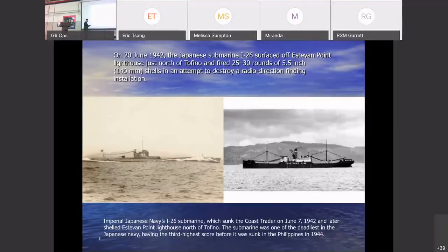Okay, this Imperial Japanese submarine had sunk this ship, the Coastal Trader, on June the 7th, 13 days earlier, before it went up to Estevan Point. This submarine, I-21, was one of the deadliest for the Japanese Navy. It had the third highest score before it was sunk in the Philippines in 1944. It was an advanced submarine. This is an area here to store an aircraft. So it was one of their more advanced models.